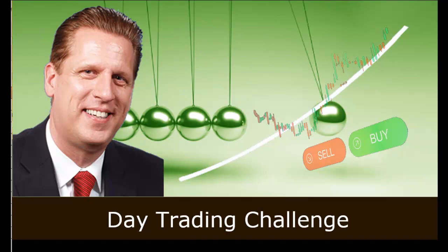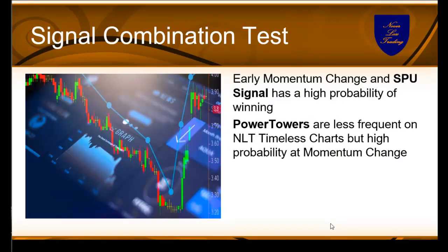I'm going to show you examples of how we use Never Loss Trading Top Line and the newly developed SPOO move indicator, combine them for high probability trading using mechanical rules for entry, exit and stop. With this test, we want to filter out signal from noise. A signal is a price move that leads with a high probability to a directional move, and noise is just something where there is an indication but we don't want to take it.